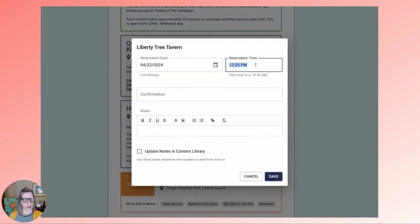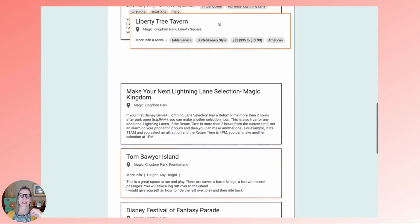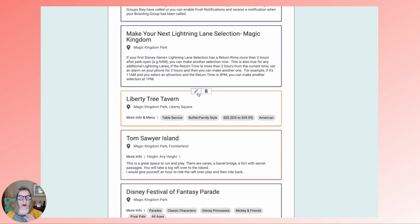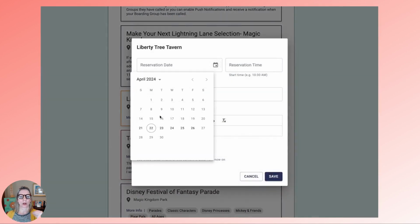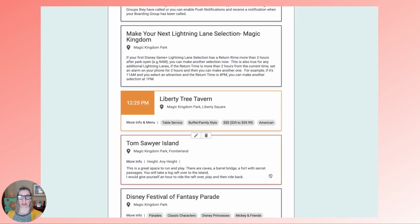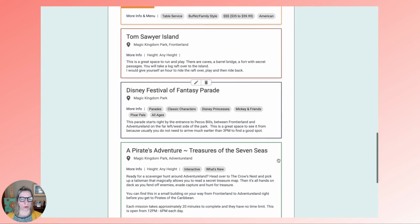But you'll see like Liberty Tree Tavern, that entry would be something that would be included with Practically Magic, because all the restaurants, resorts, attractions, activities, those things are already in there. It's only if you are creating notes that are above and beyond what you would find on the Disney website. I can clarify that if you have questions on that.